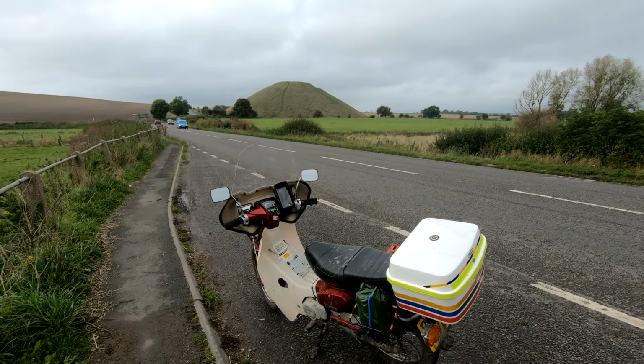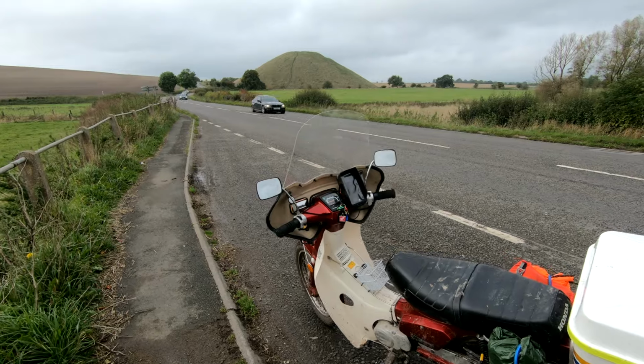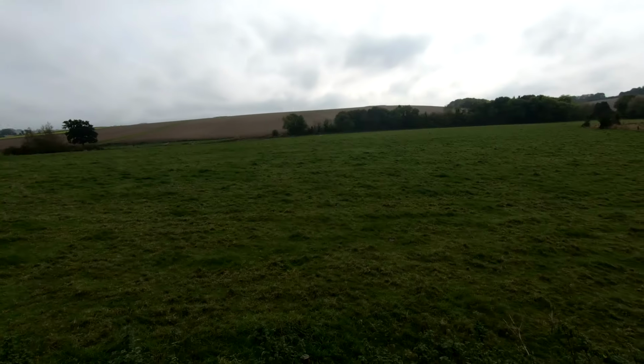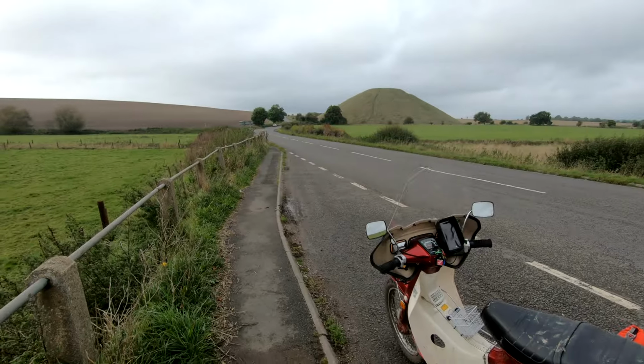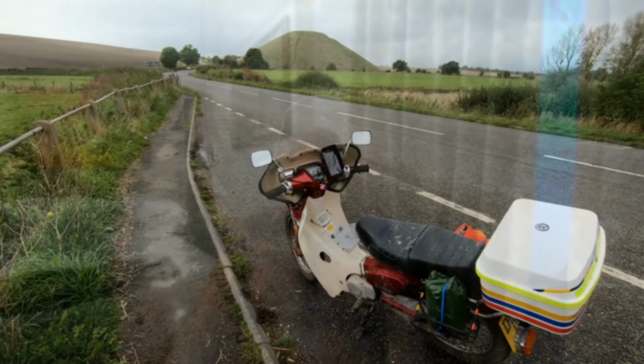Right, so there's Silbury Hill, peeps. Couldn't not show you Silbury Hill. And then just at the top of the bank there, you've got West Kennet Long Barrow. That's really well worth going looking at. And yeah, Silbury Hill. And a little cub, all good.